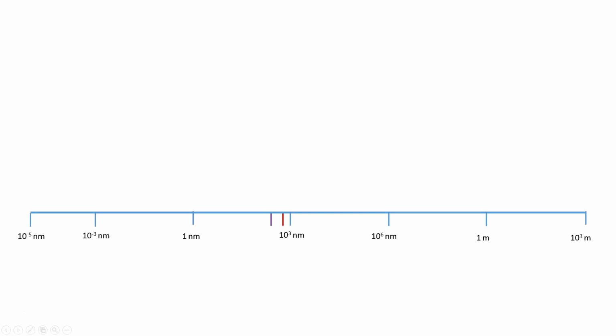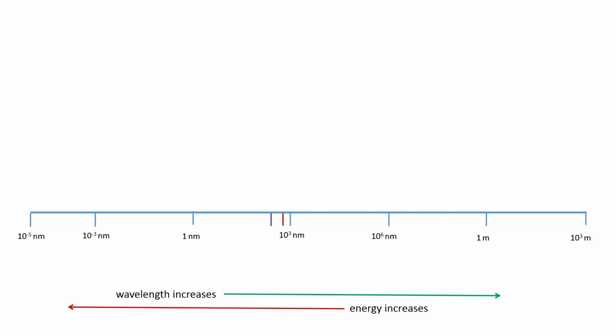Light basically is measured on a spectrum. And this kind of gives you a spectrum, and the bottom part starts at 10 to the minus fifth nanometers and goes all the way up to 10 to the third meters. So this is a tremendous variation. Wavelength increases as we go to the right. Energy level increases as we go to the left. And we'll see the difference you get in energy.